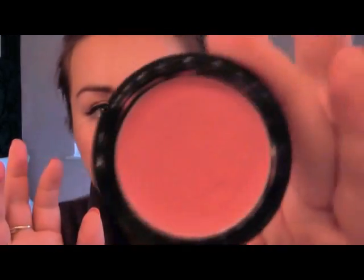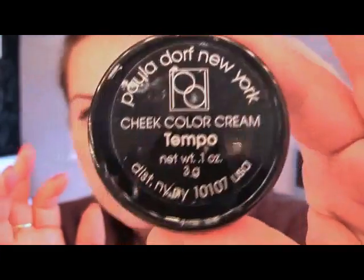And if you think you've gone a bit too far, you can always put a bit more foundation over, and it just tones it and melts it in, and oh, you're going to get nice skin, put it that way. So these are my favourites, the cream ones. And this one is Tempo. And it's really, really pretty. And I'll show you on the back of my hand.